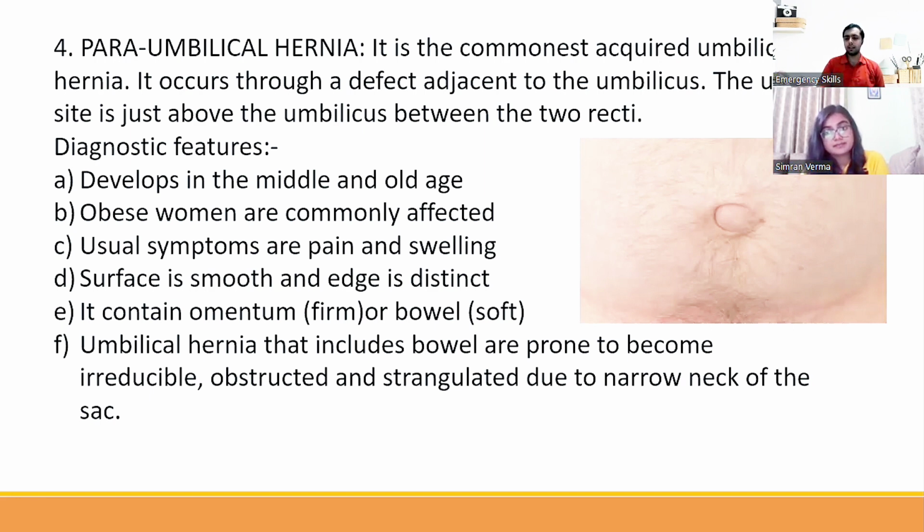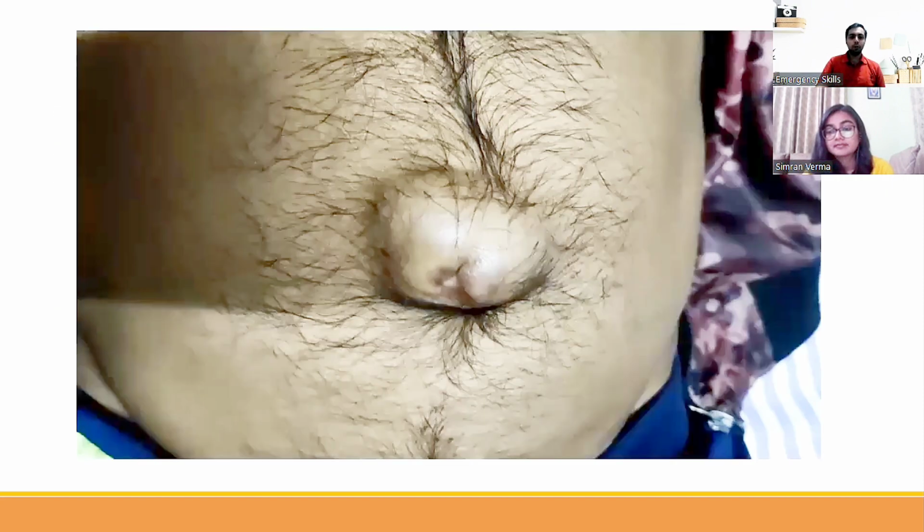So as I said, you just have to remember, in epigastric hernia, it is the men. Men are more commonly affected in epigastric hernia, whereas in para-umbilical or umbilical hernia, we have the women. Because as per the saying, women cannot keep anything secret, anything in their abdomen, so it comes out through the umbilicus. So again, you can just remember it like that, that's what I remember. Umbilicus is more common in men, and umbilical is more common in women, and epigastric is more common in men.